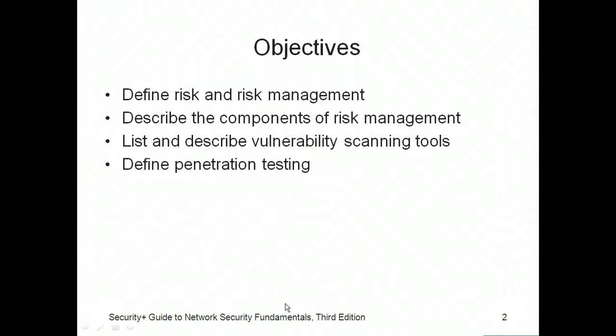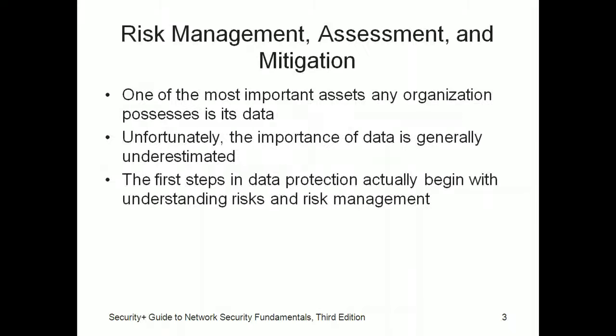But risk management is going over vulnerability of that network. But first, before you know what's vulnerable, you have to know what you've got, which I've already talked about, and managing it. And then we look at penetration testing as well. We've done a little bit of that already this semester.